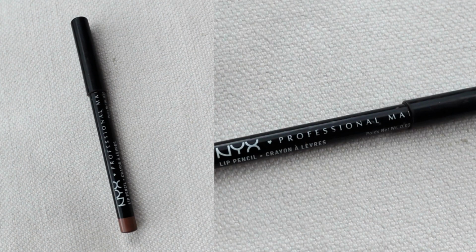First things first is lip liner. I'm using my NYX lip pencil in the shade Nude Beige. Love this. And I'm gonna be overlining my lips because my lips are a little bit of an insecurity for me. So we're gonna be overlining and making them a little more even. That gives me a confidence boost.